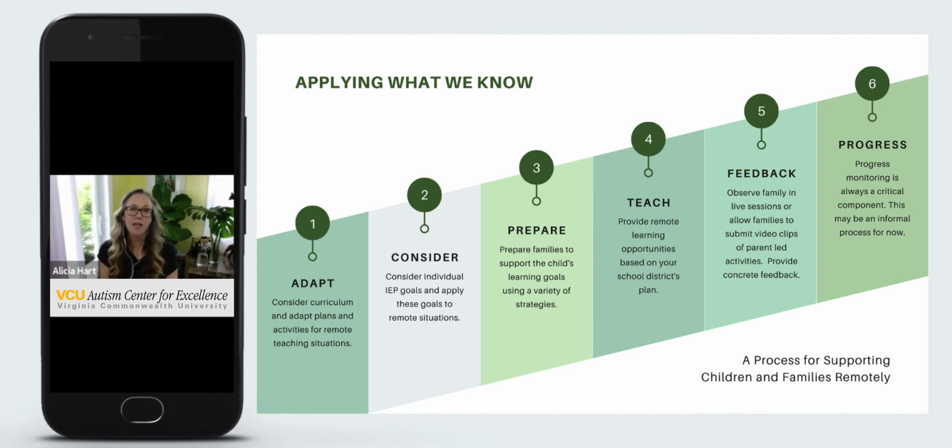But there is a way that we can start to think about how to do this in a bigger framework, right? And so we're going to look at our curriculum and figure out how we can adapt this so that families can support this or families can help lead some of these activities. But the next thing that we're going to do is consider individual IEP goals, right? We're going to try to apply these goals to these remote situations. Now, I know Stephanie's going to tell you here in just a second that applying IEP goals, even in the classroom, takes a lot of thought, right?